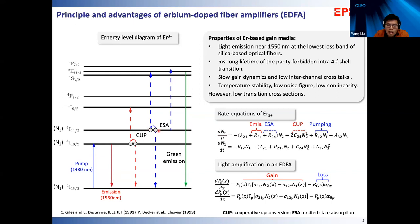On the other hand, you also have the excited state absorption that also reduces the population of the excited ions. So in the end, if you look at the rate equation that describes how the population is achieved, you can see there are a few terms responsible for the stimulated emission and optical pumping. On the other hand, you also have contributions from the excited state absorption and the cooperative up conversion.